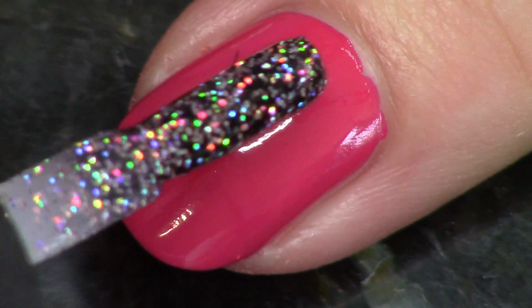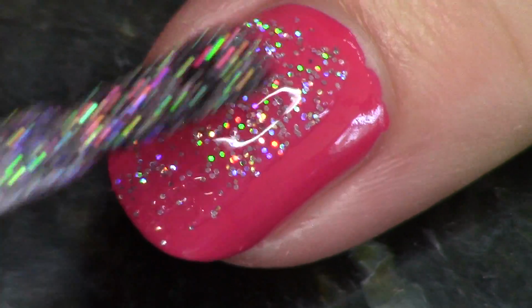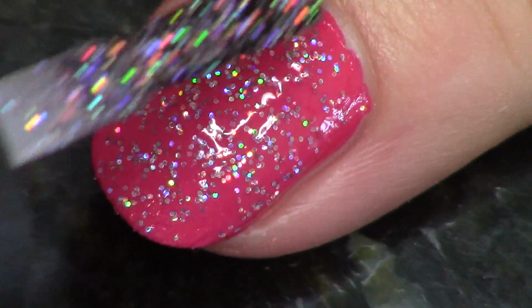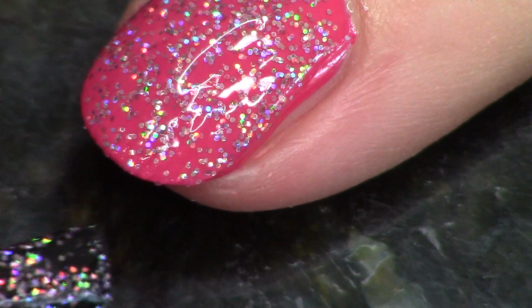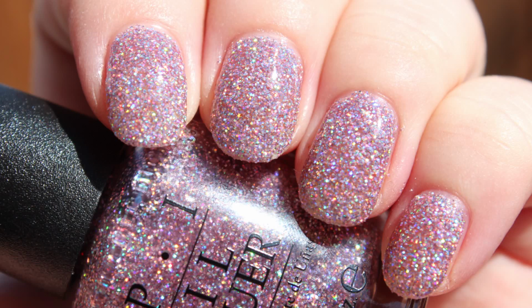So the live application that you're looking at right now, I'm actually showing it to you as a topper. I put it over the pink just so you can see how it applies in just one coat. It's very nice and thick. And after I'd done that, I went ahead and took pictures and swatches for everything else. And then today I put it on again, and I put it on its own because I thought that actually went on really well in just one coat. What are the chances that this is a full coverage micro glitter?